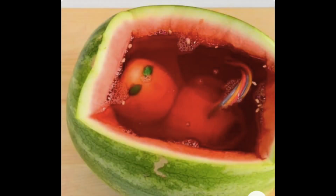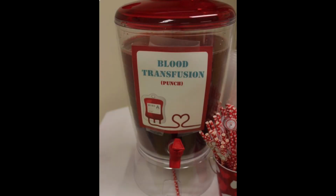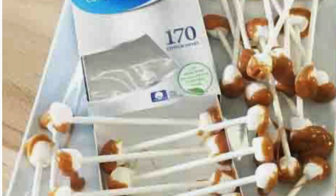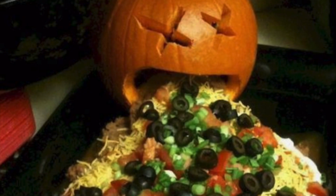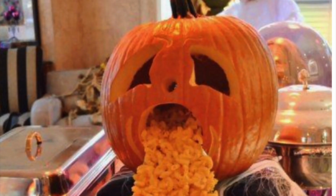Who comes up with these things? Look at this alien baby in a watermelon womb. Whoa. There is no way I'm drinking from this type A blood transfusion punch unless it's O negative like I am. Would you serve these dirty Q-tip treats to your guests on this spooktacular Halloween? I think not. I don't know anybody who wants to eat regurgitated food, but I guess it makes a great Halloween decoration.